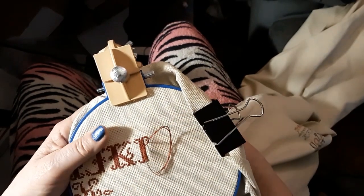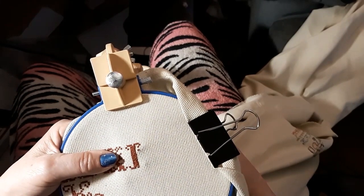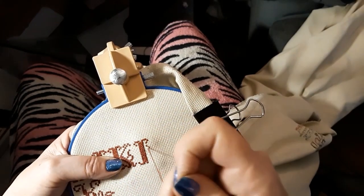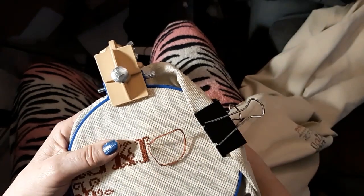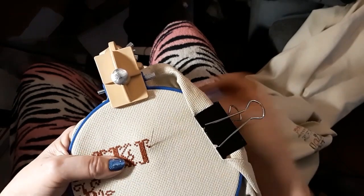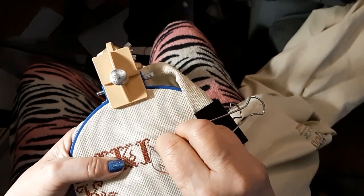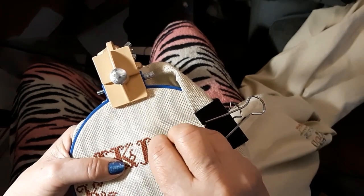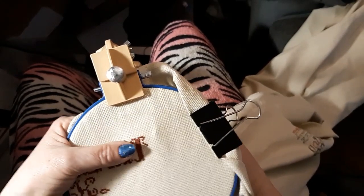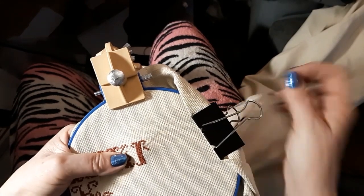But these big letters take so long to make, because they're so solid, if you will. I'm just grateful that they're just regular cross stitch. There's no fancy anything in this. Boy, by the time you finished one of these as a kid, you'd really know how to do just regular cross stitch. You really would.